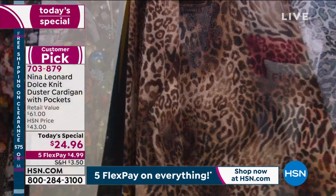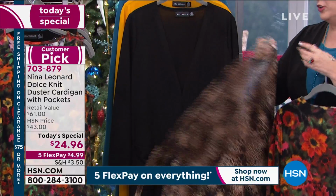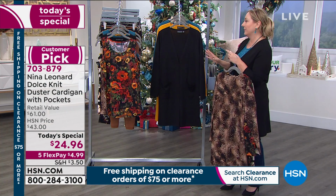Look at that leopard. You know, everything looks great in leopard. I think Bobby was wearing this earlier. They're calling it animal when you order. And then this is classic black. This is the one that I've been wearing. If you don't have a black duster in your wardrobe, you can't live without this.